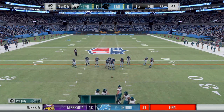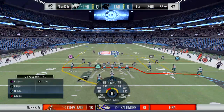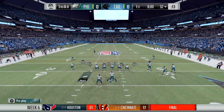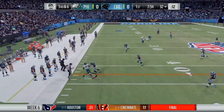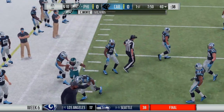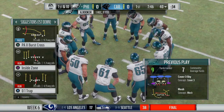And on third down, a nickel formation here defensively. From the gun, it's Wentz. And he's got Booker. And he will have a first down here at about the 40. It's a 9-yard gain, and it keeps the drive moving.